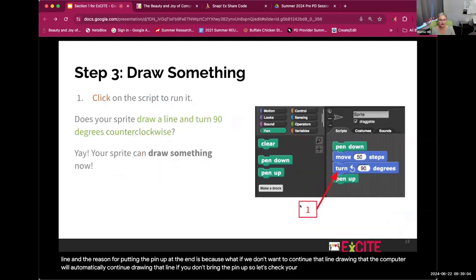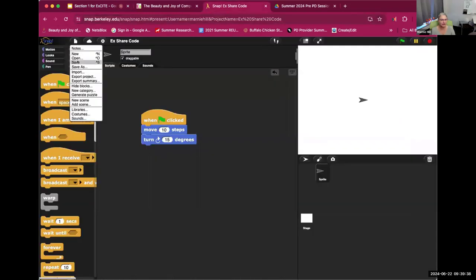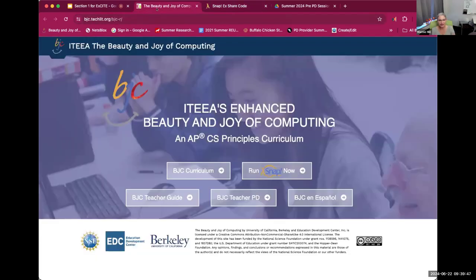So let's check your answer. You can click on the code, see if it runs. Did something run on your screen? So check it out. Save your code. You can just, I think, click save. I don't think you have to. Let me just check. Let's see, go and just click the save. That will save it. Once your code is already named and is yours, when you just click the save button, it will automatically save it for you.